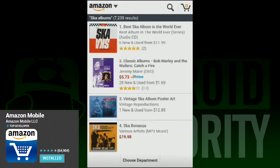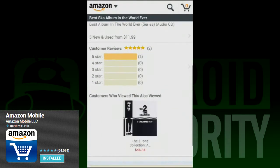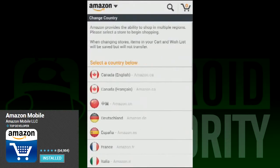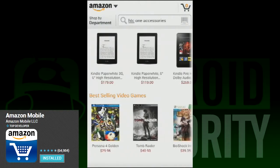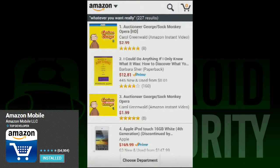Its giant selection, above average reliability, and solid mobile app make shopping on your smartphone easy and enjoyable. You can do pretty much all the basic tasks you can on the website. You can order stuff, you can track packages, you can browse around, search for products, change your one-click buy settings, and much more. If you don't like Amazon or your country doesn't have it available, our second pick was eBay.